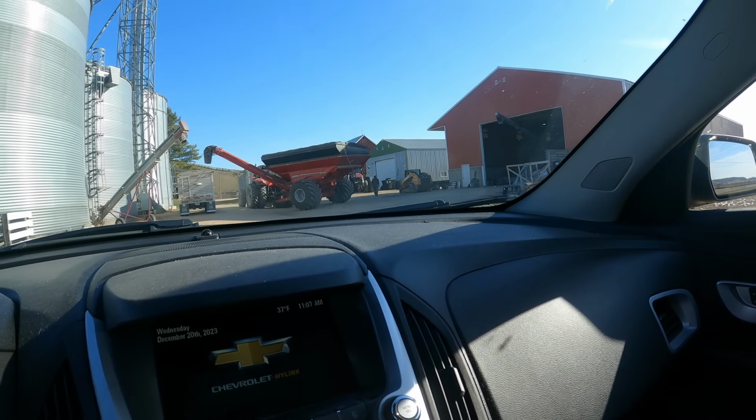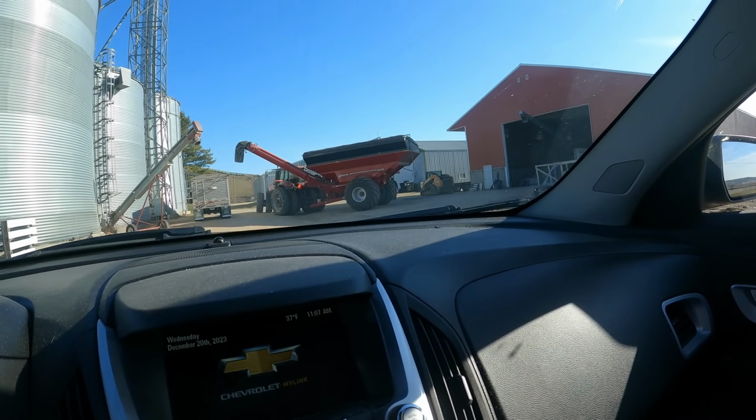Well, the guys are moving some corn. Trying to get it out of the shed is what it looks like.